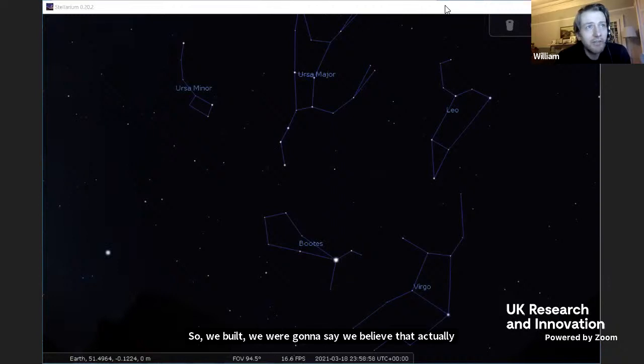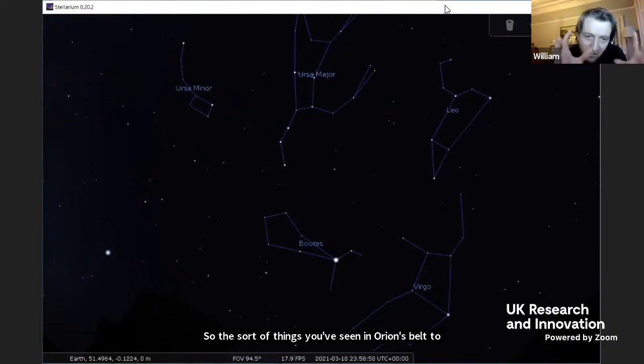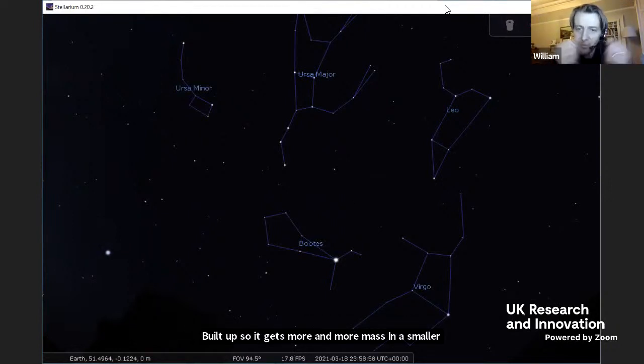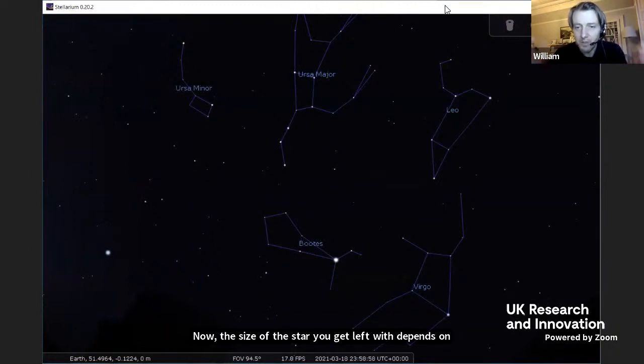I think there is increasingly good evidence from new observations that stars form from collapsing clouds of gas and dust, the sort of things you see in Orion's belt, to bring it back to Orion. As that cloud of gas and dust collapses in, the density builds up, so you get more and more mass in a smaller space, and eventually the pressure of the weight of that cloud allows fusion reactions to occur and a star is formed. Now the size of the star you get left with depends on how dense that original cloud is. So a bigger, denser cloud will give you a bigger star, very simplistically.